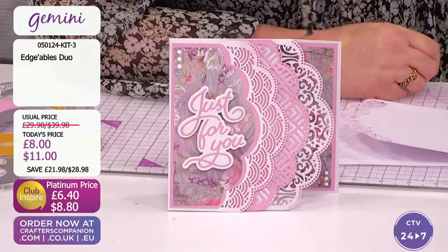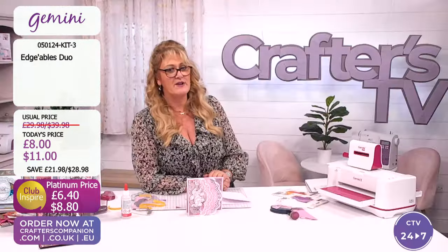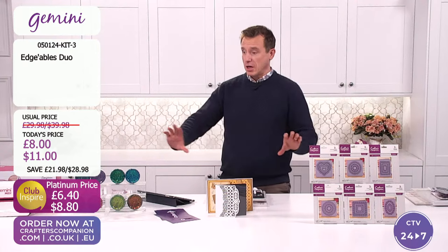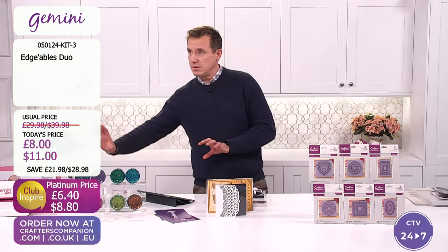I like it with that little bit of foam, just giving it lift and giving you a little bit of depth between each layer. And if you went for a longer card, you could just keep going more and more, couldn't you?